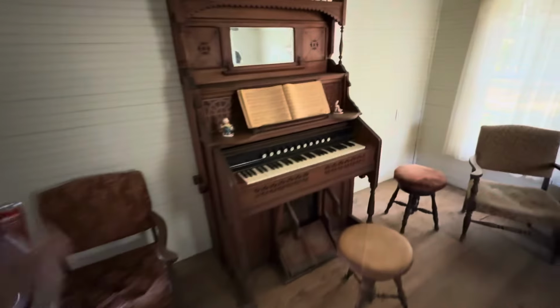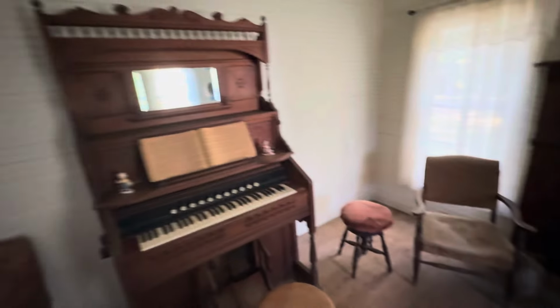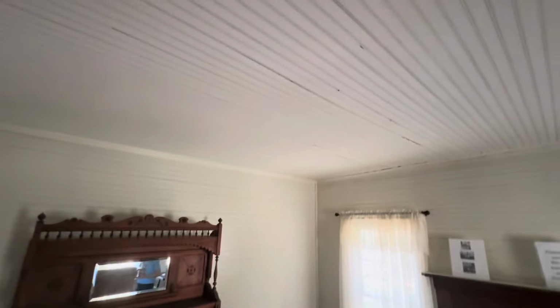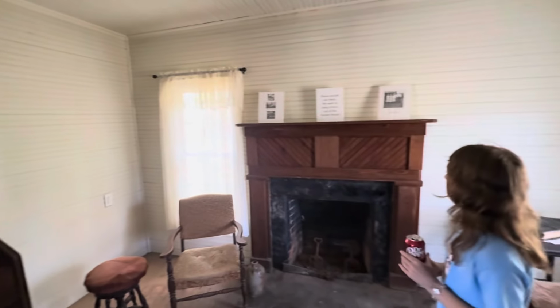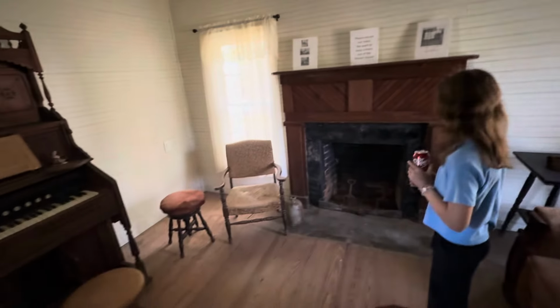This is an organ right here. You pump that right there, and you make organ sounds. And this is indicative of old school families because you didn't have radios, what they kind of did later on. But a lot of times, making your own music was a thing.